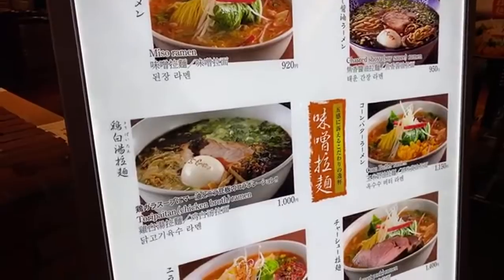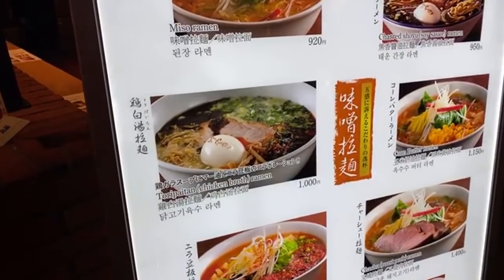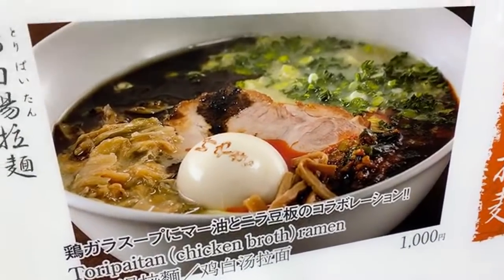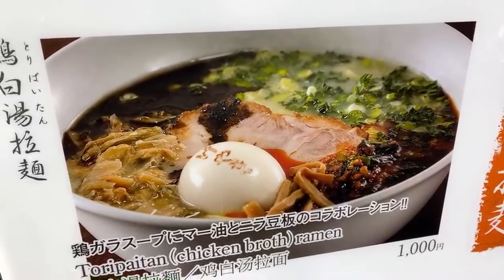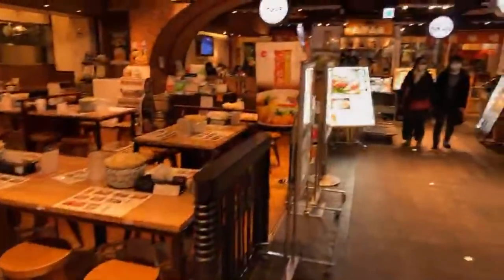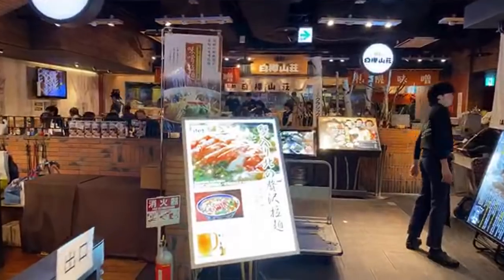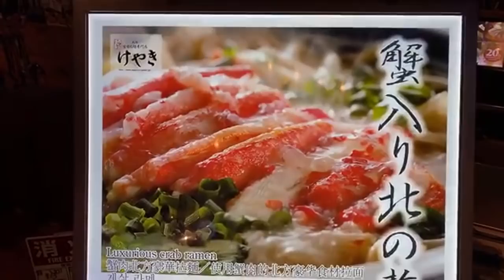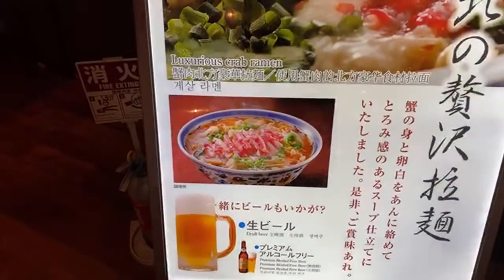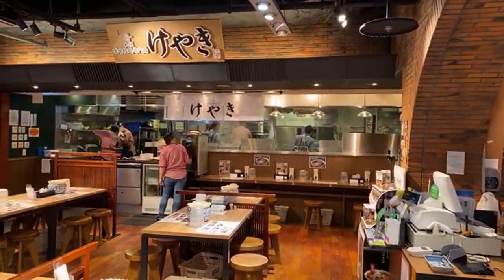Oh, look at that one, looks really good. Tori Paitan, chicken broth ramen. I bet you that's a Hanjuku Tamago that's been imprinted with a brand, hot brand. That's right, don't brand the cattle, brand the eggs. That's the way you do it. Luxurious crab ramen. Now we're talking. Kanai, we're so gonna have this when you come. Luxurious crab ramen. I'd never had anything like that before. And guess what? It's not very popular. The shop's open.